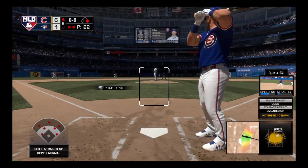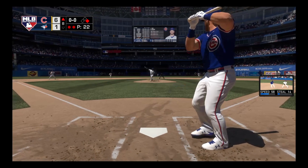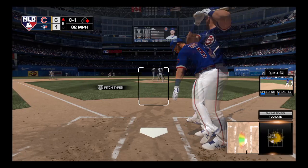Striding in once again, Ian Happ. He's hitless in 3 at-bats to this point. First offering on its way. Way behind that pitch. It's 0-1.